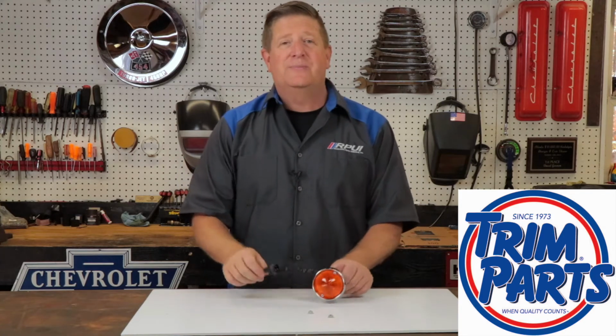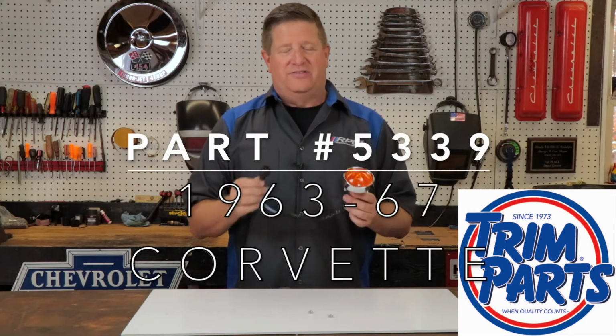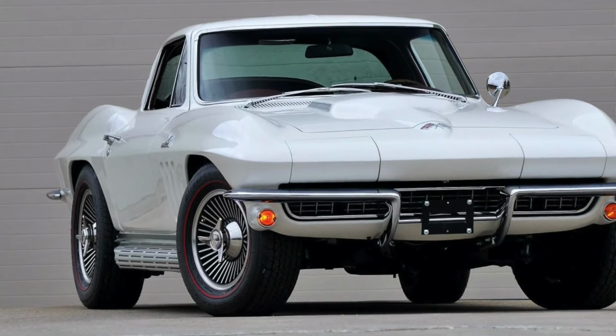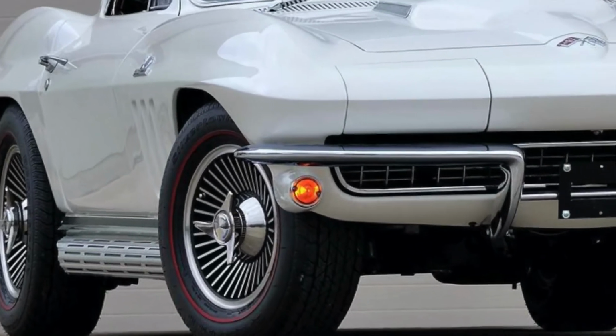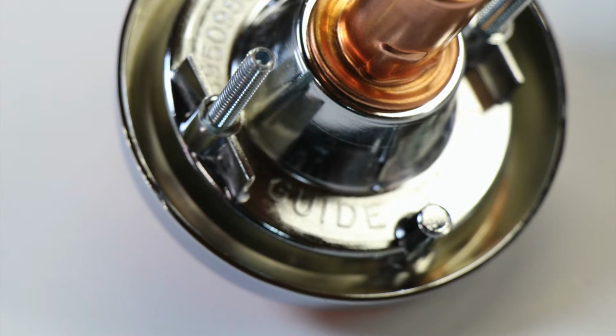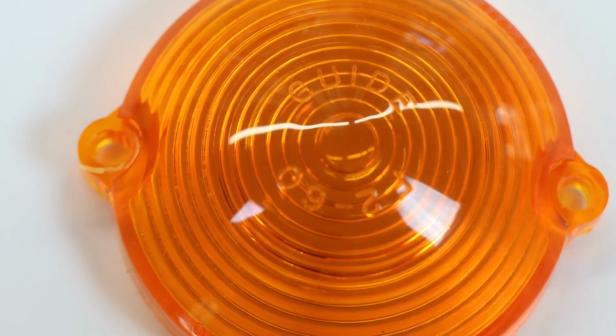Today we're looking at Trim Parts parking light assembly. That's part number 5339. This fits the 63 to 67 Corvettes. This mounts up front. This assembly is correct in every way and has everything you need to bolt it right on. The triple chrome plated bezel is exactly correct and has brand new mounting studs installed and even has the correct guide numbers for the 63 to 67 Corvettes already embossed in them.